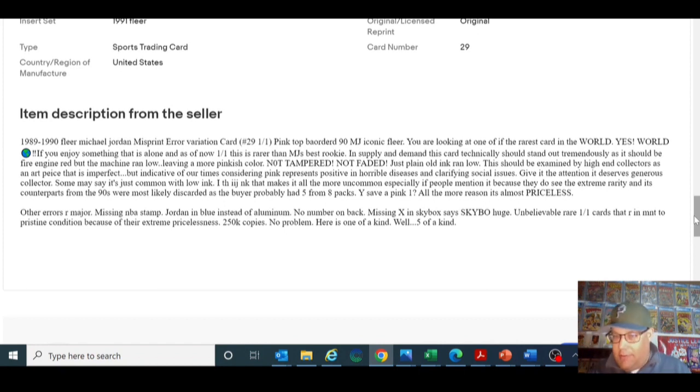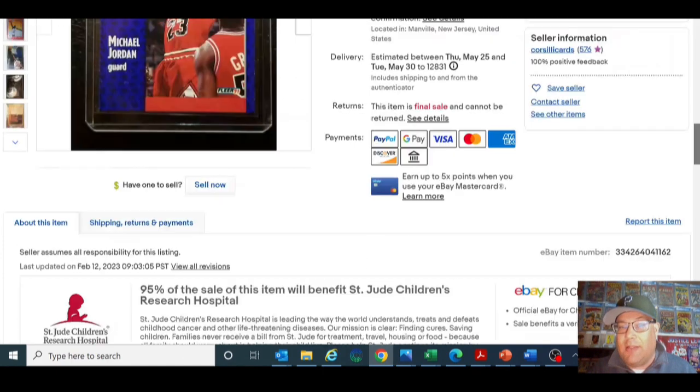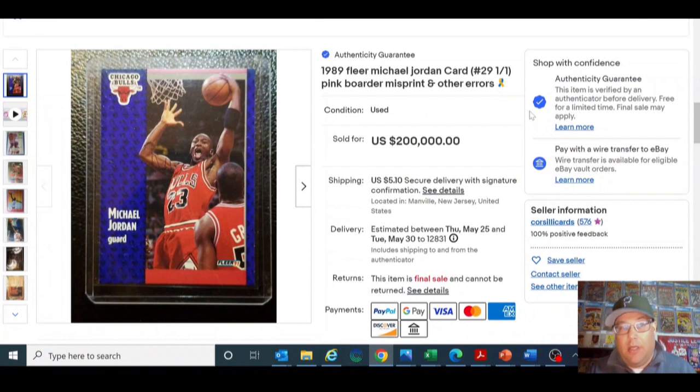Okay. That's how it was made. It is a work of divine work, and it's going to cure horrible diseases and clarify social issues. So it's a lot of stuff going on for one card. So $200,000 is a steal. Okay, so that's a lot.